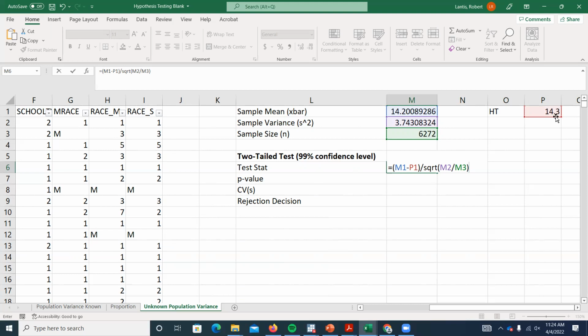Now, I don't have to put this 14.3 in a cell, but I am going to so that I can show you that if you do use cell references, you can test against several different hypothesized true values very quickly. Any questions on that? We keep moving here.